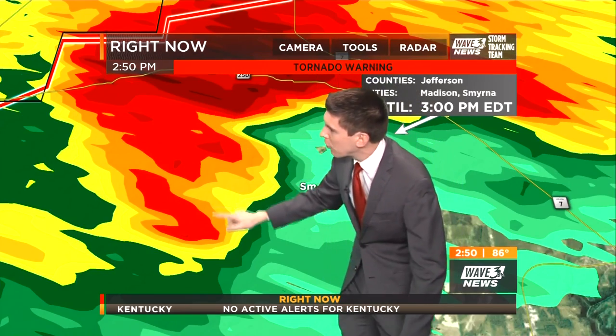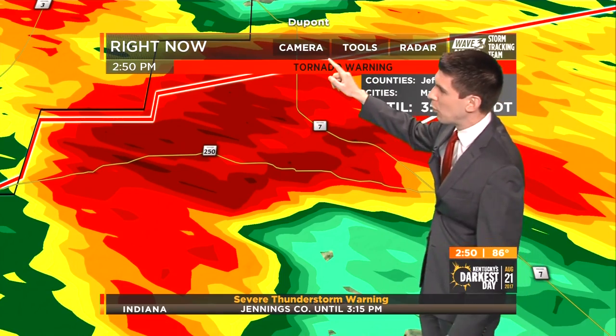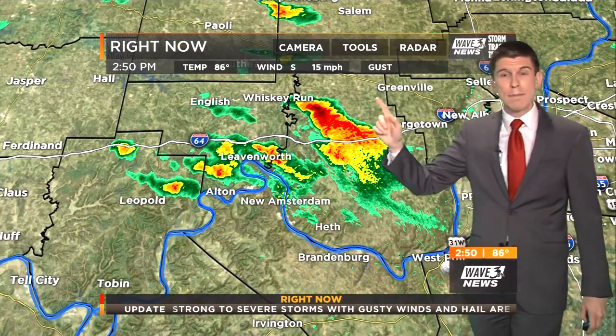We're going to pan the radar up so we can see more of that. There's Indiana 250 right there. There's Indiana 7. There's the DuPont area. DuPont, you are not under this warning at this time, so we'll continue to monitor this situation for you folks up there in Jefferson County, Indiana. Current time is 2:50 p.m. We still have about 10 minutes left on this tornado warning.